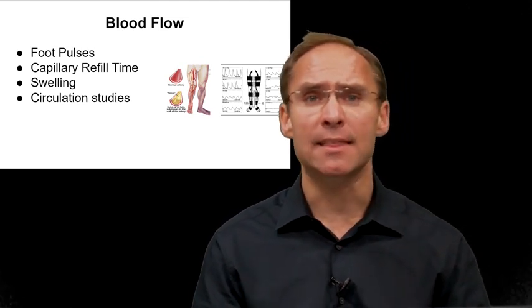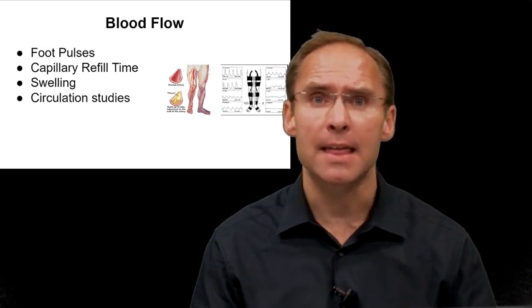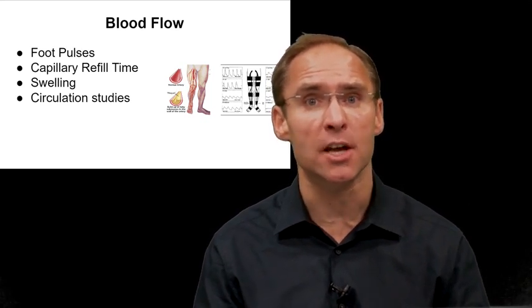The next area to look at in the skin is between the toes because there can be dampness that can develop there. That dampness can cause an athlete's foot, or it can cause some type of an infection between the toes, and that should be evaluated.